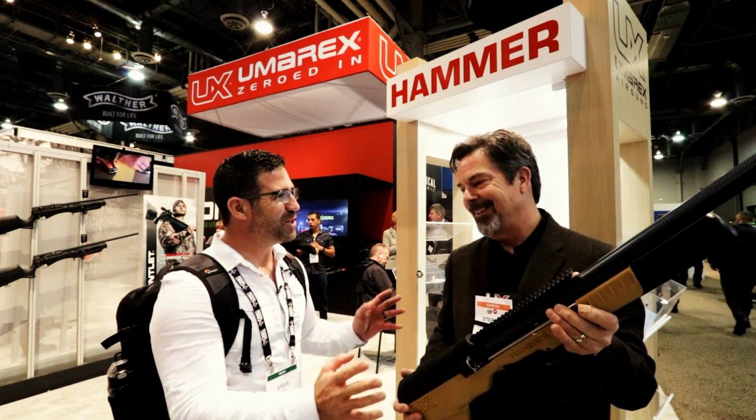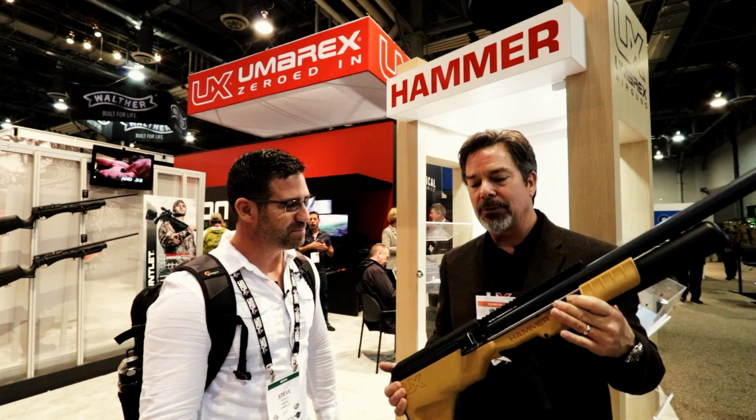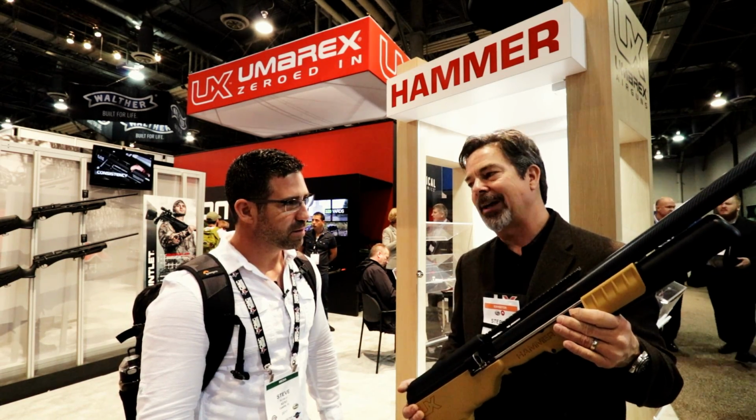There are no batteries. As long as it's smooth and light and quick, I think we're going to be good. It is the first balanced valve system used in air guns. It's a balanced valve. That's all I can tell you.